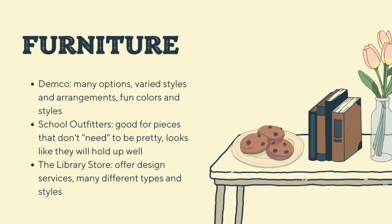My three vendors for furniture were Demco, which has a ton of options, lots of styles and arrangements, and very fun colors, really eye-catching and happy looking. This particular library has only two windows, and it's very dark. So I thought these fun, bright colors would brighten up the space.